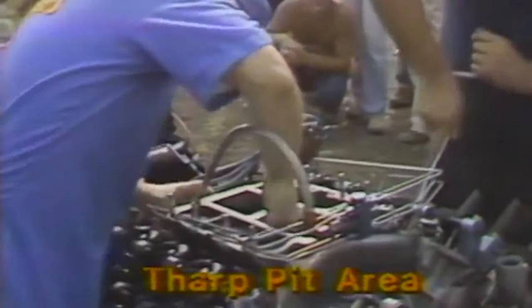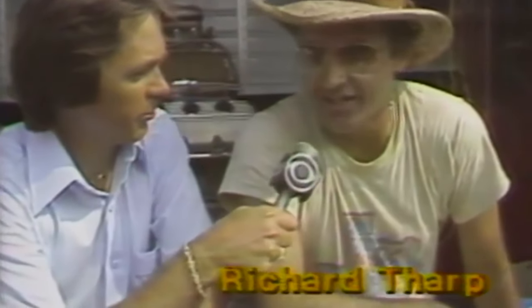Meanwhile, the heavyweights are in their final moments of preparation. This is Richard Tharp's crew working on his top fuel dragster. Carl Olson is standing by with the man, Richard Tharp. Every time Richard Tharp races Don Garlits, it's a classic. How do you feel about this one? It's going to be a classic. It's going to be good.